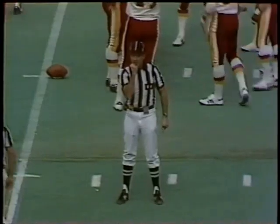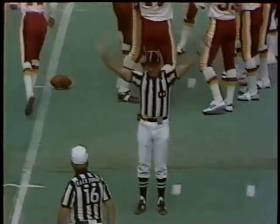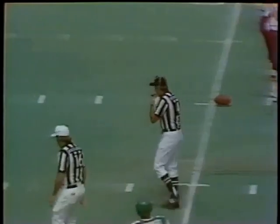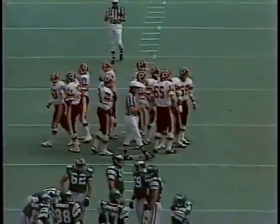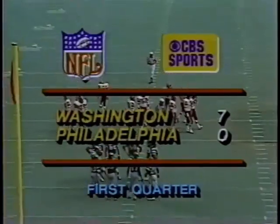Number 22. Looked like Jeff Bostic, number 53. Timeout. Was the man who came in there late. As an end result, at the 50-yard line is where they'll have it. When we return, the Skins on top, 7-0.